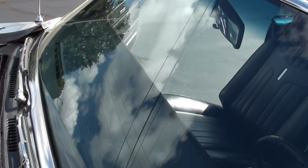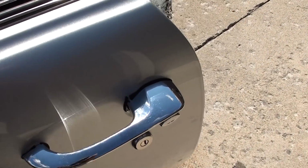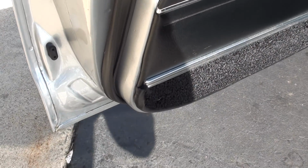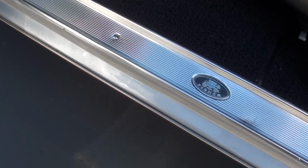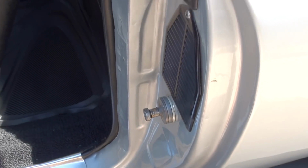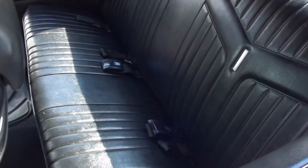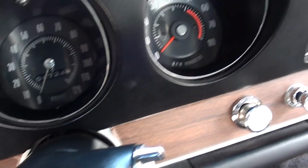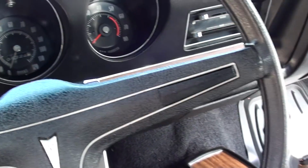What a pretty car, man. I love the silver. You can see all new door rubbers, all new interior, new sill plates, new carpet. Bucket seats, console. It's got all the correct seat belts in it. Factory dash. Now he added the tach. Car didn't come factory with the tach. 4724 on the odometer, and that is since the car's done.